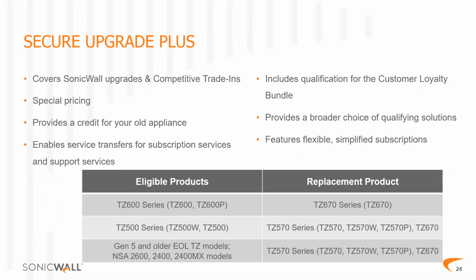Now, right now, we've got a Secure Upgrade Plus. So if anybody has an eligible product, you can move to our new Gen 7 appliances at a very low cost. If you want to go to a TZ670, you're eligible with a TZ600 and a 600P. If you've got the TZ500s, then you can go to either a 570, 570W, 570P, or a 670.